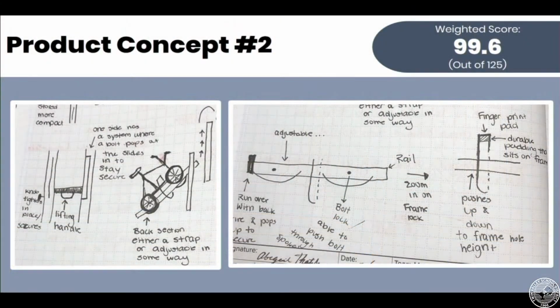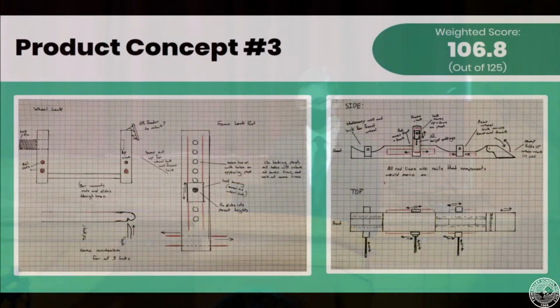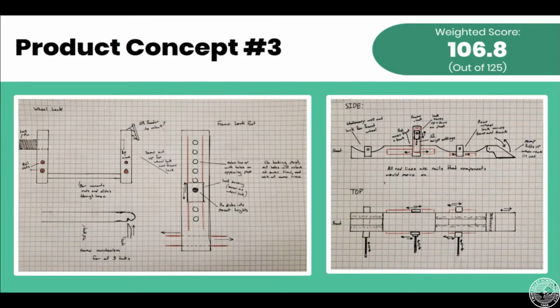This was my personal product concept. Initially, we were thinking about ways to save space, so my design is angled and secured using pin locks. After evaluating, we decided that locking each bike part individually would be too time-consuming for users. This was my product concept. The idea with this one was to lock up each of the main components, the wheels and the frame, with one type of locking system while allowing for adjustability, but we decided that it was too difficult to use and too difficult to manufacture.